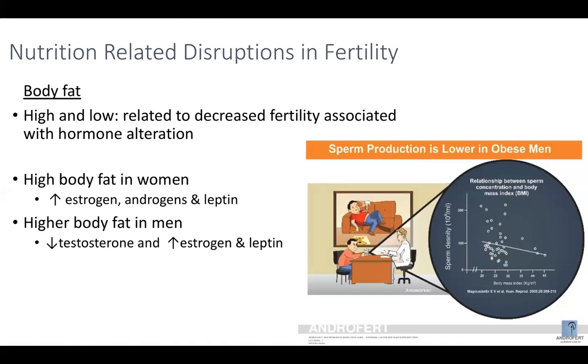If you do not have enough fat, the same thing can happen. If you don't have enough fat, you're going to have decreased levels of leptin. You might not have enough leptin to help stimulate gonadotropin releasing hormone in the first place. I know estrogen plays a role as well, but generally people who have lower body fat also have lower estrogen levels, for women specifically. Men will have too much estrogen, which is generally a female-associated hormone, and too much leptin, and they won't have enough testosterone. So it's really interesting how body fat, too much or too little, can play a role.